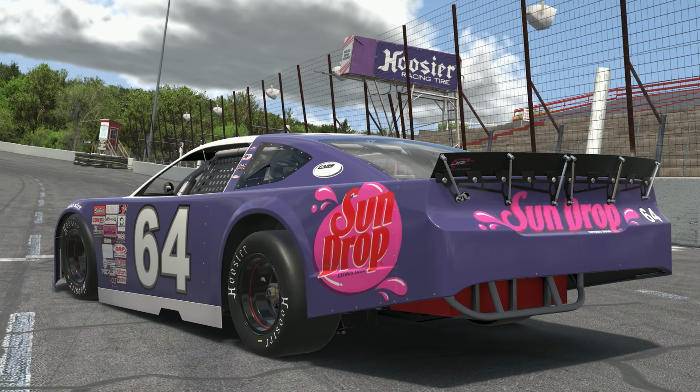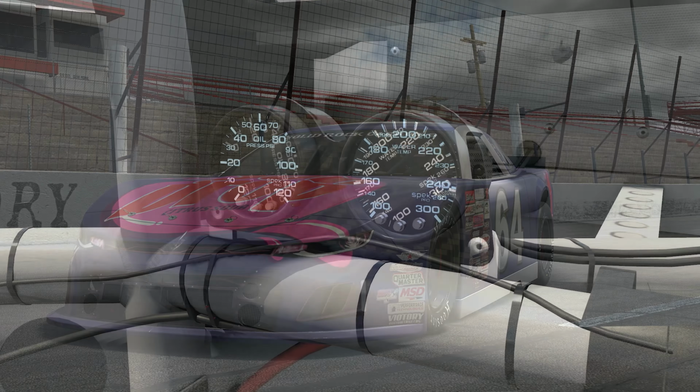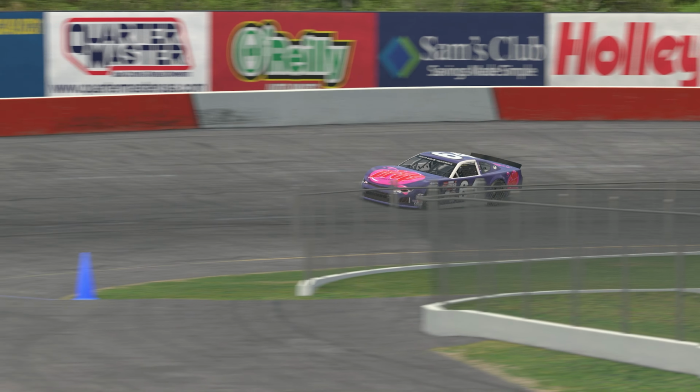So on the oval side this season, there's only 1 new piece of content, and that is the brand new late model stock car. Now this is going to replace the old Chevrolet Monte Carlo SS stock car, which is being retired. You're not going to be able to drive that in legacy mode. So the brand new late model is going to be what we're using in the official series.